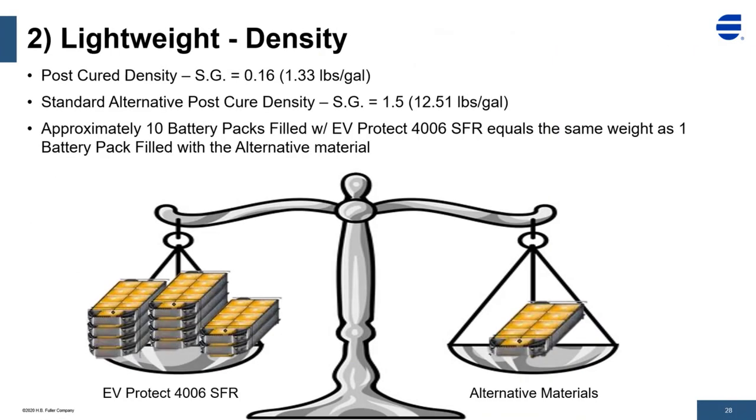So moving on, the second most important aspect we feel we need for a successful encapsulant was low density. Lightweighting has been an automotive trend for years, and for EV, this continues to be a critical part to increase your vehicle range. And this is where the EV Protect 4006 provides a huge benefit.